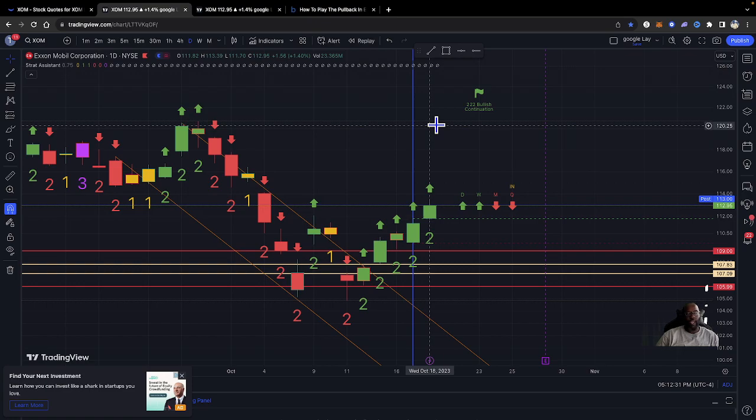So guys, if you're playing pullbacks on this particular stock, any options, 15% might even be your maximum gain on a pullback intraday, to be quite honest with you, because on a daily level it's not pulling back.